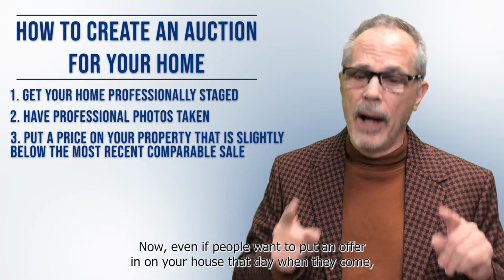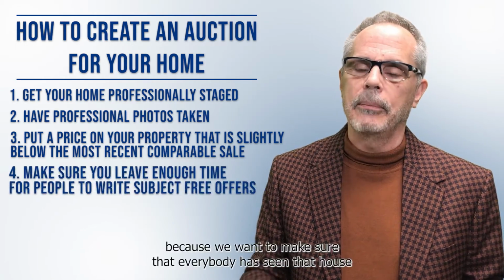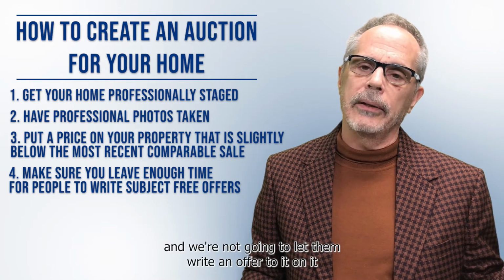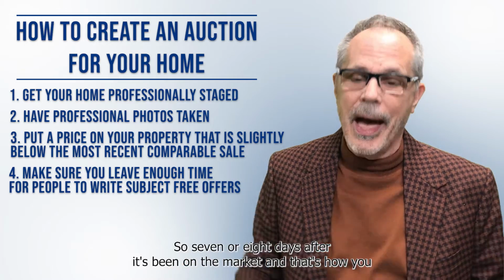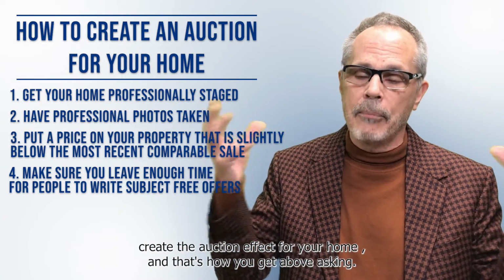Now, even if people want to put an offer in on your house that day when they come, we don't let them do it because we want to make sure that everybody has seen that house, and we're not going to let them write an offer on it until the following, let's say, Tuesday. So 7 or 8 days after it's been on the market. And that's how you create the auction effect for your home. And that's how you get above asking.